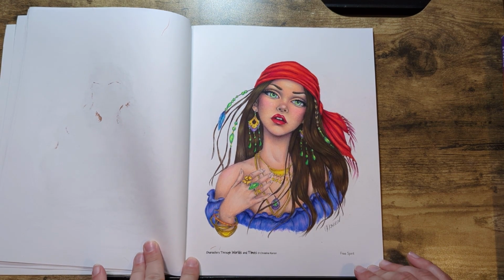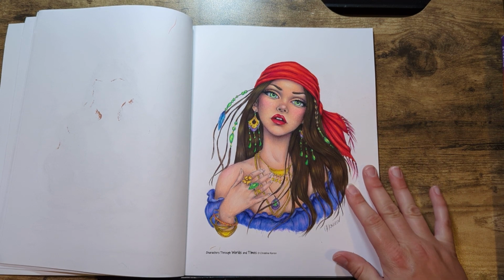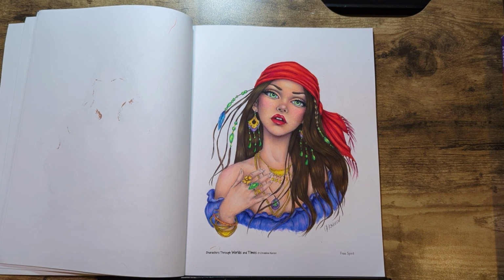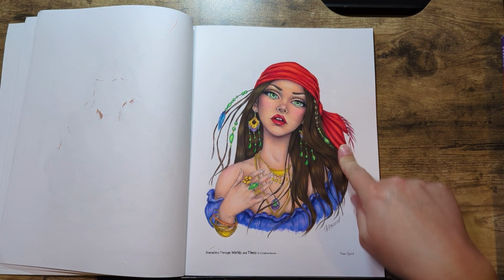I had a lot of fun coloring this one. I feel like I made her hair pretty dark, and I tried to go in with the lighter color to lighten it up, but I'm still pleased with how it turned out. I had a lot of fun coming up with the colors for her jewelry and doing her jewelry and kind of the scarf she has on her head.